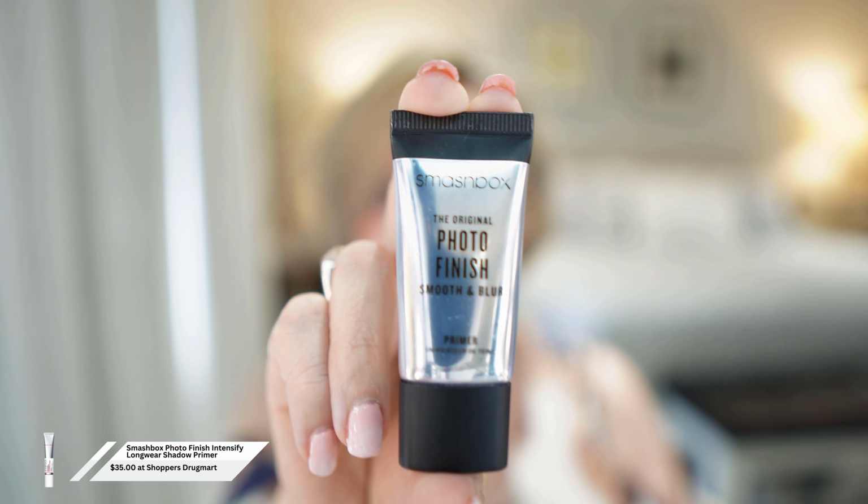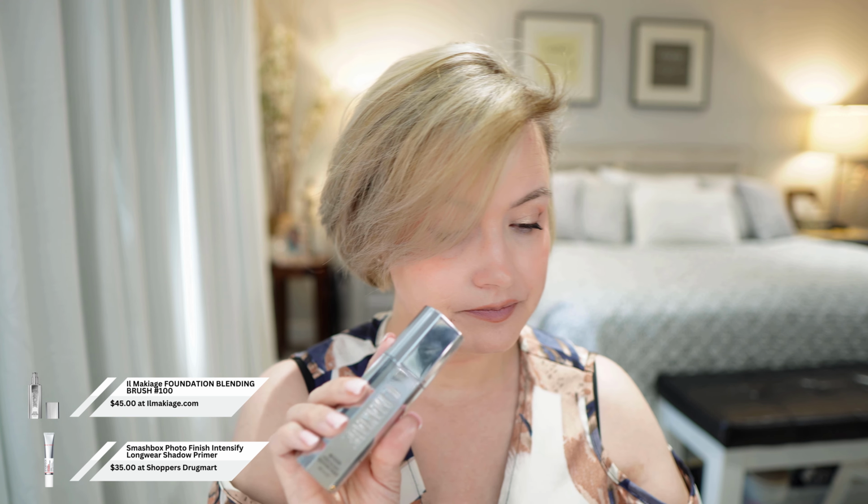I have used it and I've been using it, and again have been loving it. Now I did purchase the Il Makiage last year, about 8 months ago it was. I did a video on it and I absolutely fell in love with this primer. So once I fell in love with this primer, this one went to the wayside.